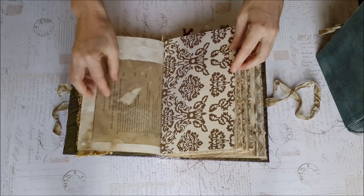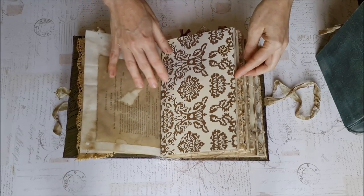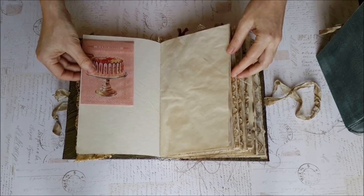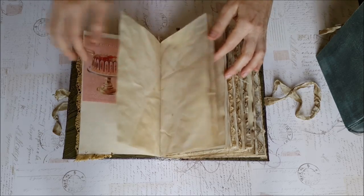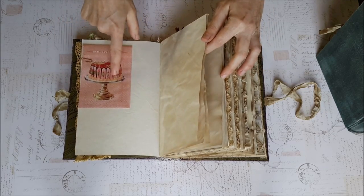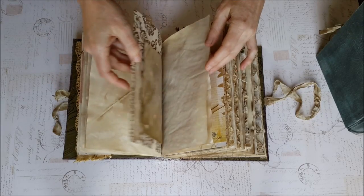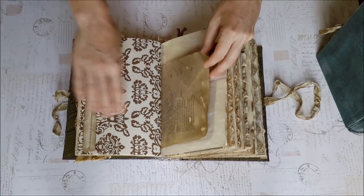So here are some book pages. Here's some more paper I got from Two Hands. Gorgeous, gorgeous paper. I got some Cavallini while I was there too, so there's some Cavallini in here. It's just a little treat bag. And I'm sorry, I'm just so this morning, guys. There is another quote here.